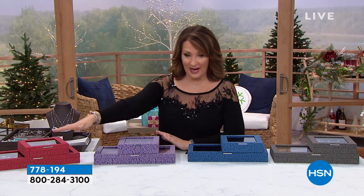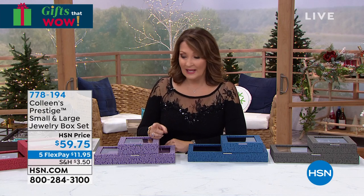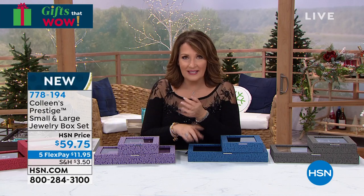So we'll pop that up for you so you can see. Here we go. I mean, it is so worth it. One piece of jewelry will cost more than these boxes, and this keeps your jewelry organized and protected. And that's the key, because right now, what are you doing? Do you have a jewelry box? Everything's all jumbled in there.